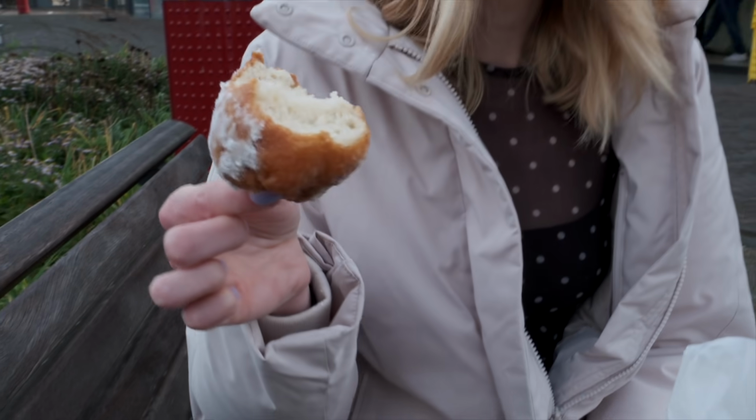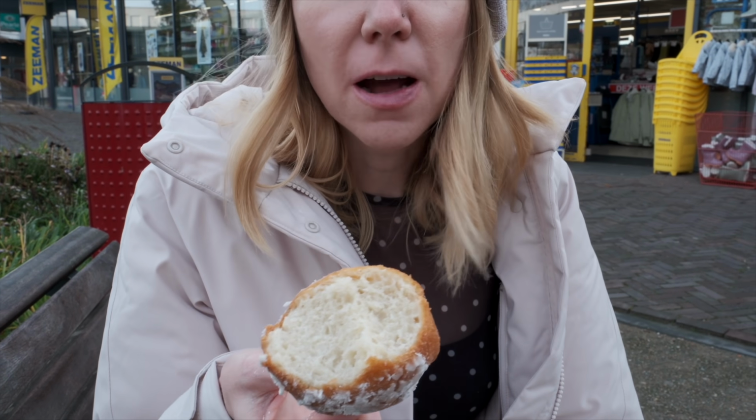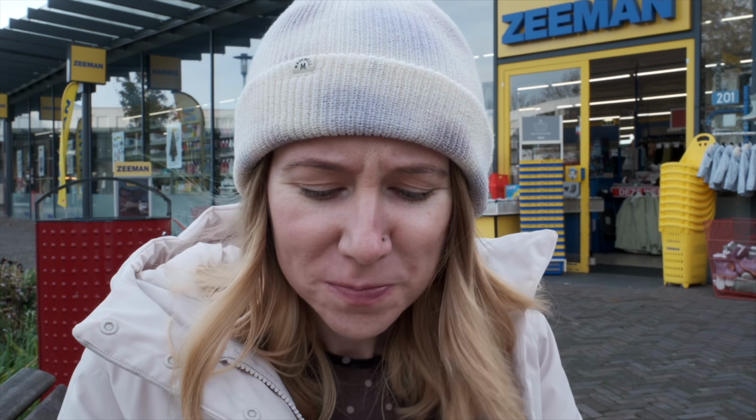I really have no idea how they do this. The outside is so crispy, like you get an audible crunch when you bite into it. And then as soon as you open it up, the inside is bouncy and completely expands. It's so good. It translates to oil ball. I mean, you do get an oil flavor, but that's not a bad thing because it mixes really well with the powdered sugar that's on top. So it's very rich with the sugary stuff on top. How many stroopwafels? 4.5. Wow, 4.5. This is a good one. Yeah, I'm gonna go with 5.